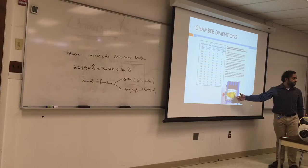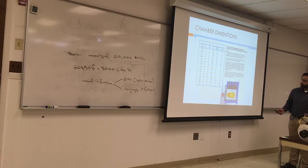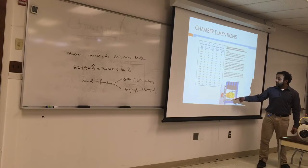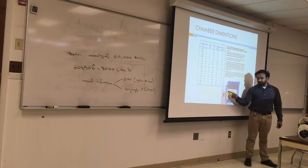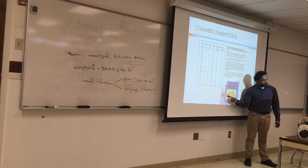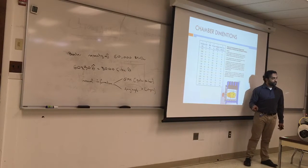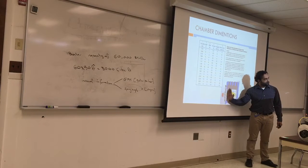So, what's that line coming out? That's the center of the flame. That's the nozzle coming in here. If you notice, you want the nozzle to be flush with the wall. That's ideally how we want it. Otherwise, the flame might be too long.